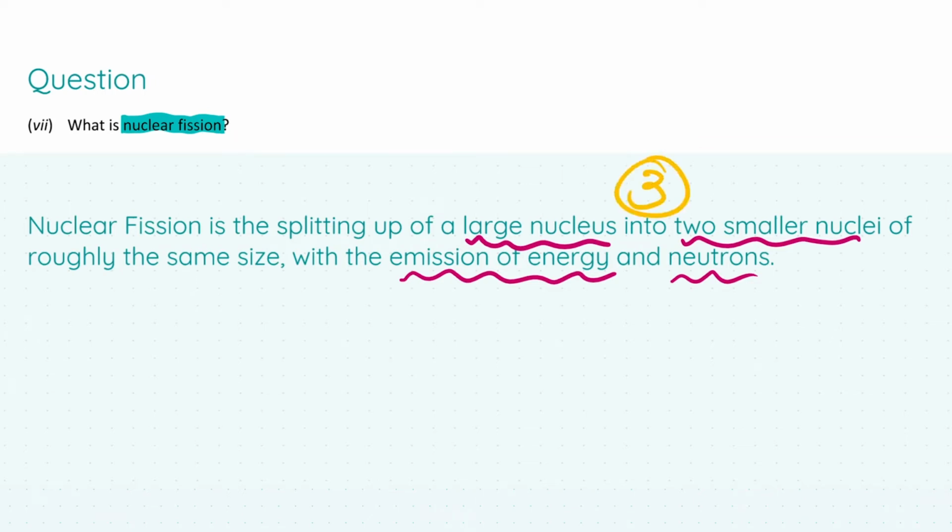Plus another 3 marks for stating what it results in. It results in the emission of energy and neutrons. And that will get you 3 marks, giving you 6 out of 6. If you say that it is the splitting up of a large atom, as opposed to the splitting up of a large nucleus, as in the definition, you will lose a mark. You will also lose a mark if you omit the nuclear size, in that these 2 nuclei, once this large nucleus is split, will be smaller than this nucleus. You will also lose a mark if you omit the fact that not only does this nuclear fission emit energy, it also emits neutrons. If you leave out those neutrons, you'll lose a mark.